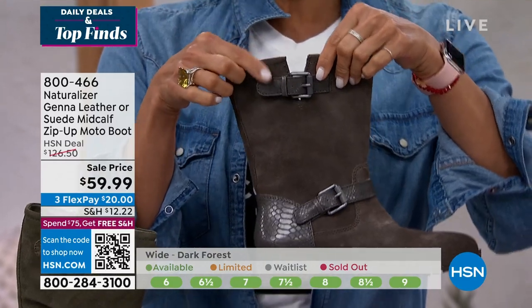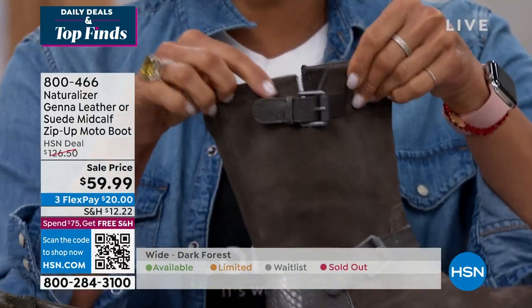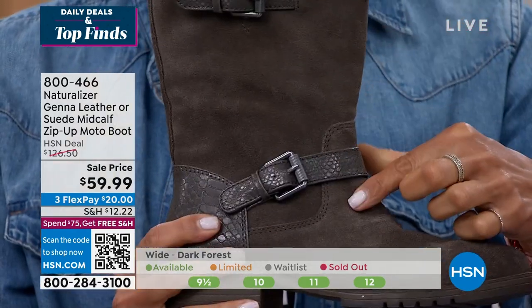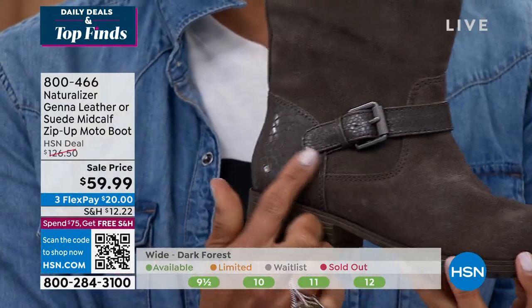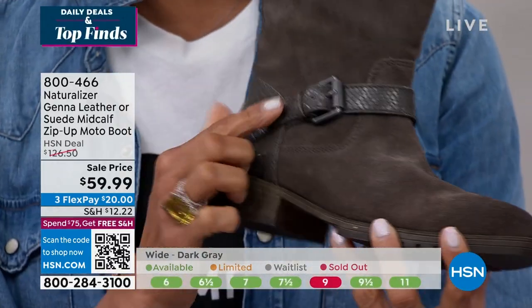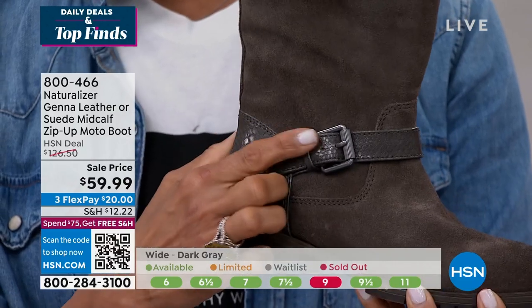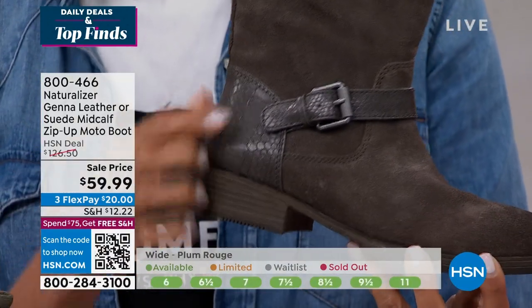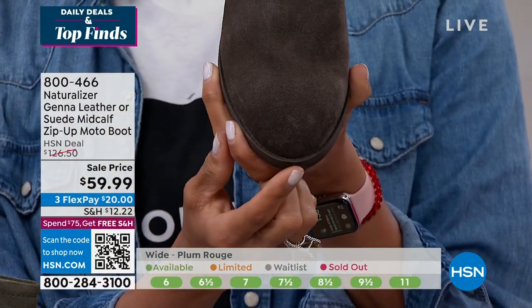One at the top, you don't even need to adjust this buckle, but you've got goring, a little elastic here as well, so that gives you that comfort. Here's the rest of the statement straps right at the bottom. Again, you don't need to adjust this one, but here's kind of the extra punch. If you can see right on this beautiful dark gray, it's that mixed material, so it gives you that kind of leopard look, a little bit of edge on the toe with that beautiful rounded toe.